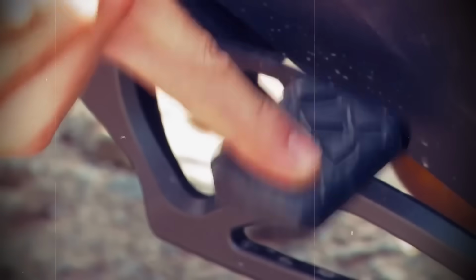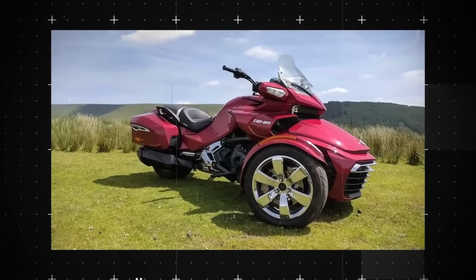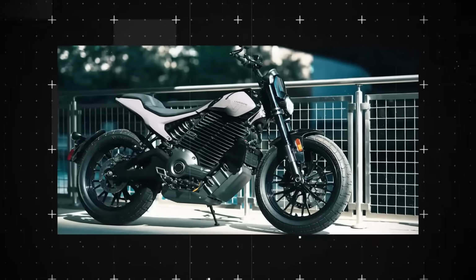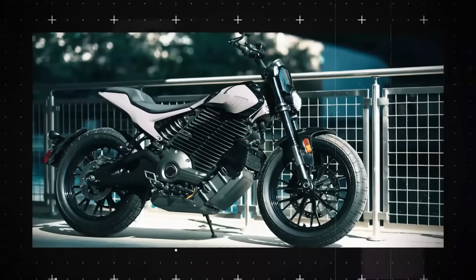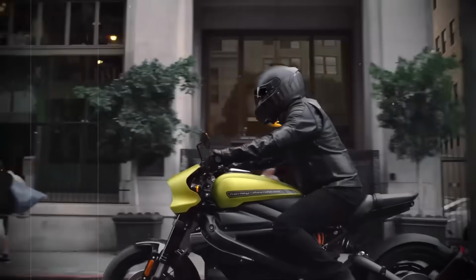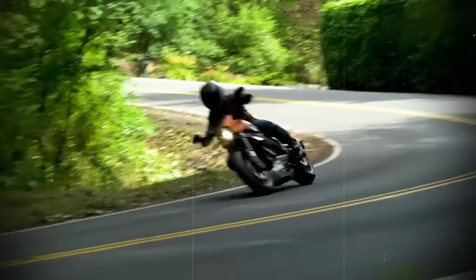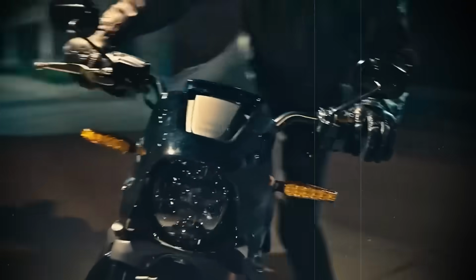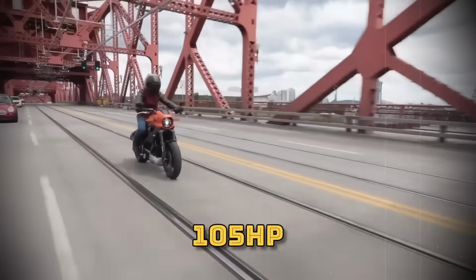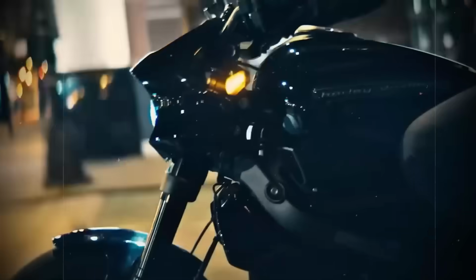But if you think a three-wheeled monstrosity is the height of motorcycle confusion, wait until you see what happens when an iconic American brand tries to go green overnight. Our next bike proves that even the most established manufacturers can completely miss the mark. Now we have the Harley-Davidson LiveWire, a bike that proves even the most iconic brands can miss the mark. This is what happens when a company known for making loud, inefficient cruisers tries to go green overnight. Powered by a battery that produces 105 horsepower and 86 foot-pounds of torque, the LiveWire could have been revolutionary. Instead, it's a $30,000 monument to missed opportunities.